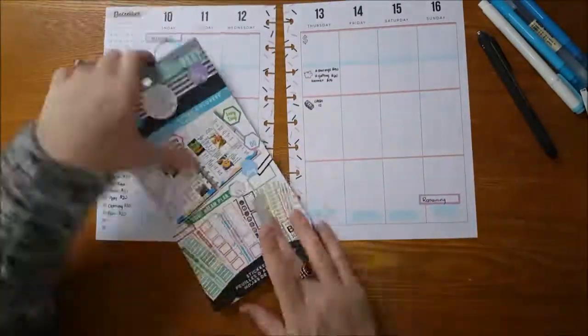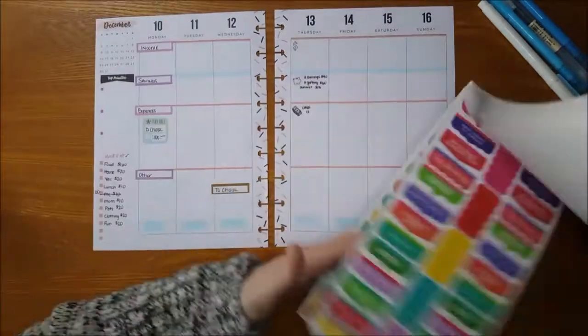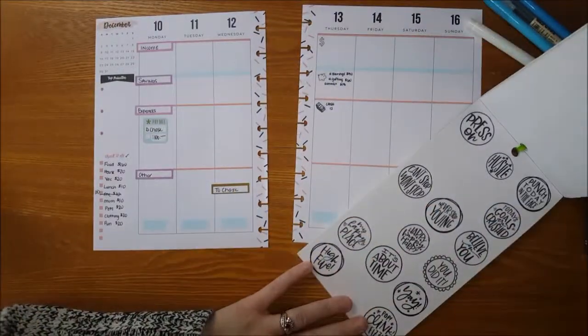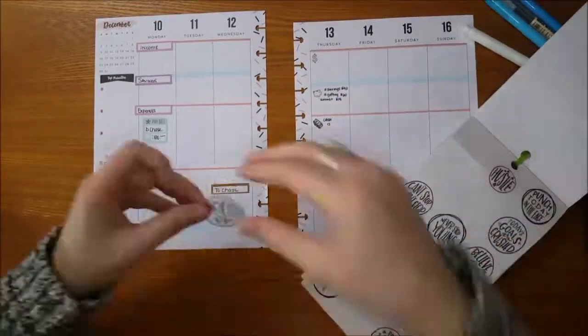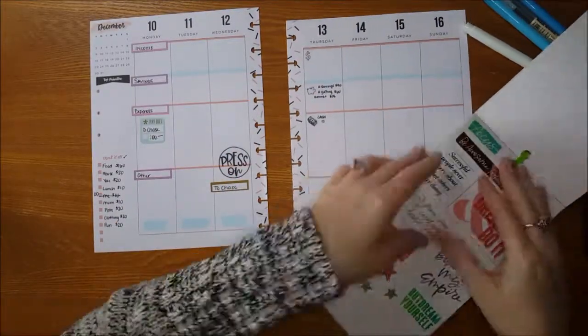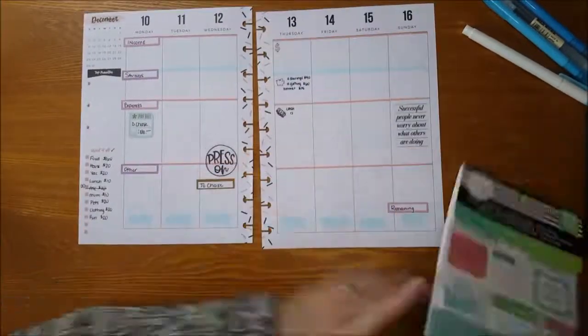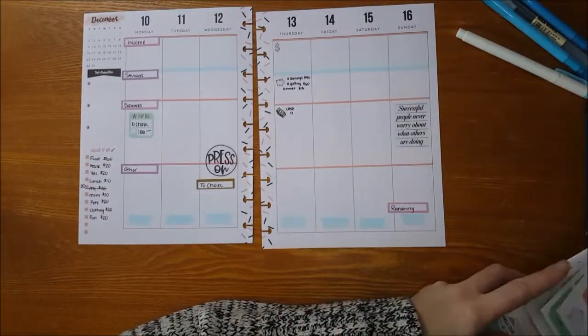Now here on Wednesday, I'm also going to make a note that if there is anything left over before the next paycheck comes in, I can send it to our current debt snowball. And then from here, I'm just going to decorate it with some quotes for some motivation. I really like this one. Successful people never worry about what others are doing. It sounds like a very appropriate quote on our debt-free journey.